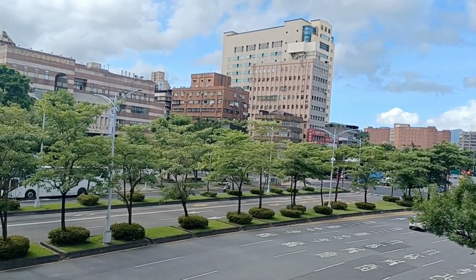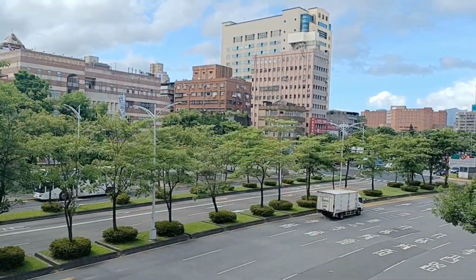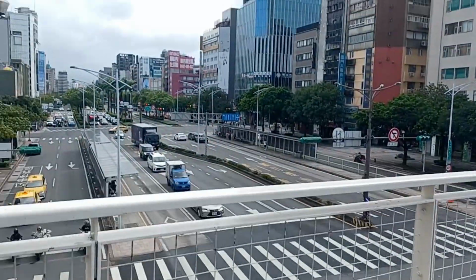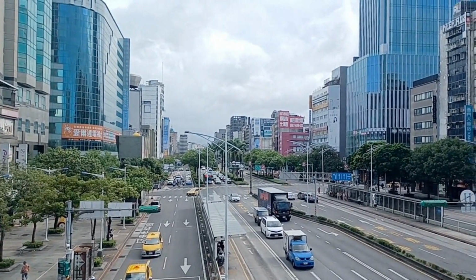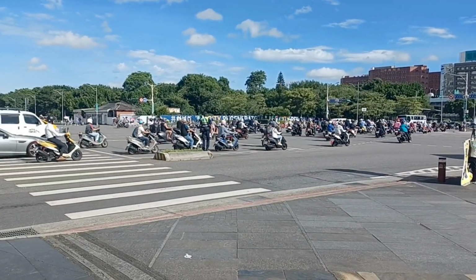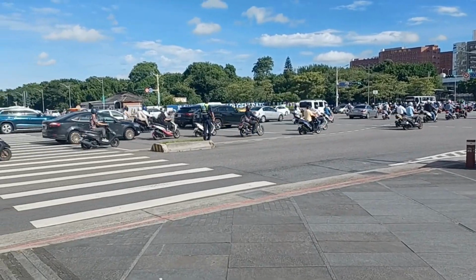Today I am taking you around the Zhongzheng District in Taipei, Taiwan. This is my second visit to this country, and this is the area that I stayed during my most recent trip. And it's the most central and historic area of the city. It's perfect for both travelers and digital nomads looking to experience local life.